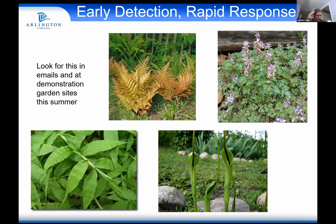The other thing is we are trying to do more early detection, rapid response, learning about species, finding them before they get established, before they're all over the place. So keep an eye out for this. We'll be doing this again in the spring for incised fumewort, which is this purple flowered one that is spreading rapidly in our riparian areas along those stream valleys.